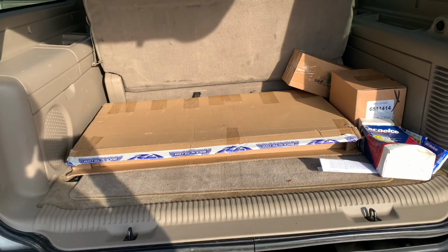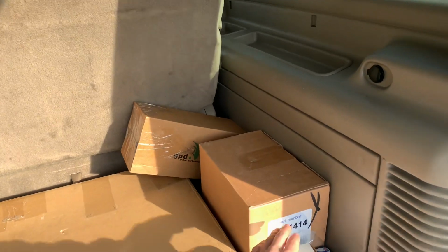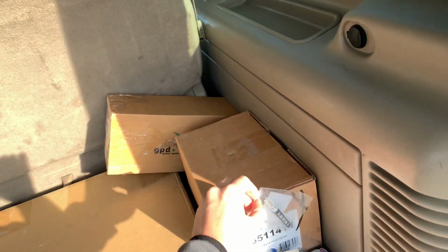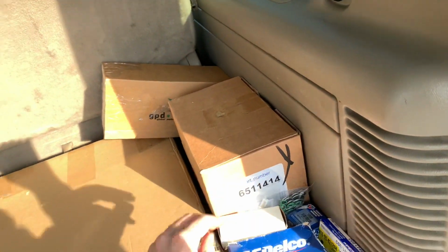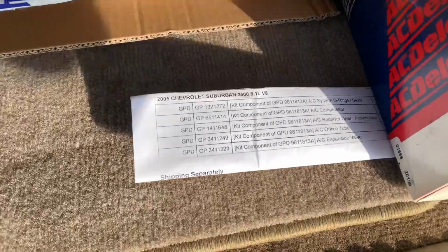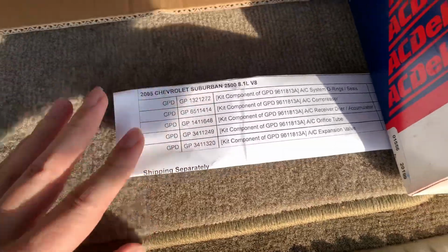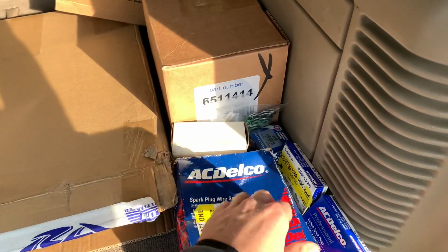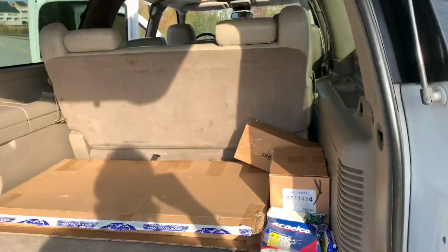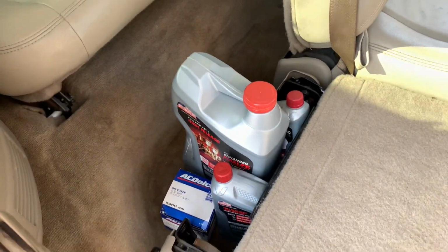Got an AC overhaul kit here, condenser, dryer, compressor, expansion valve, all the seals and gaskets. Those are the part numbers there, and then the condenser shipped separate. I got spark plugs, wires, a thermostat, just items that I never installed. Getting ready to do an oil change.